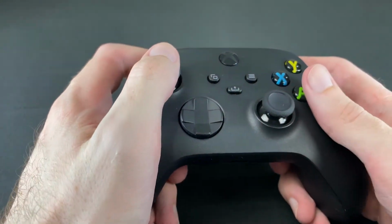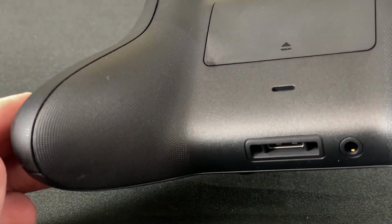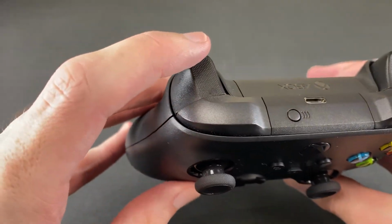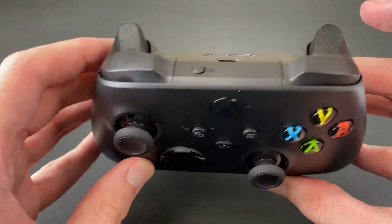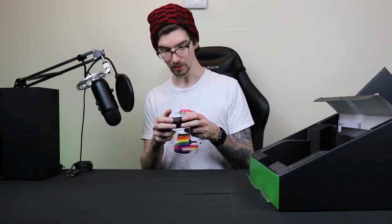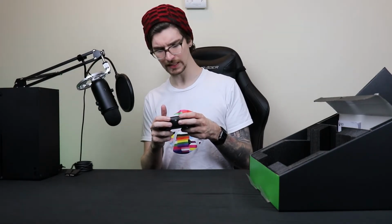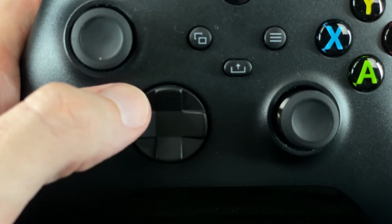So feeling it, the very first thing I notice is the grips on the side. That stands out from the last generation controller. The bumpers feel a little tighter, clickier, like they have more resistance to them. So I do like that. I think there's more resistance on the triggers as well versus what I'm used to. Oh, you can probably hear that. The D-pad is very clicky. I'm honestly not sure how I feel about that.